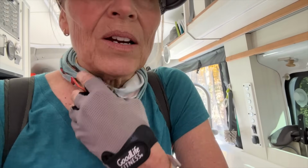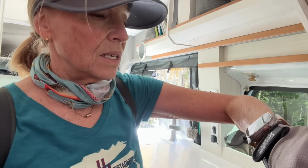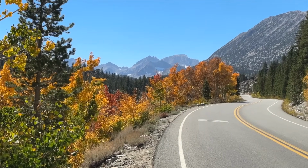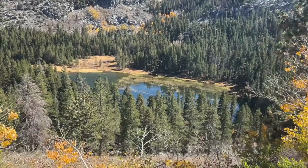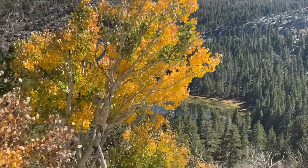Nice to find a hike you haven't done. But if you're up here, definitely you want to do Rock Creek. It's just that you'll pass a gazillion people going up to the Lakes Basin. We only saw 3 people on this hike, and we did 2.8 miles. All the color is up here on the road.